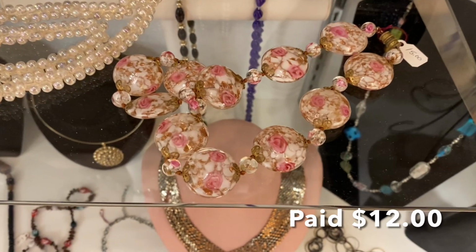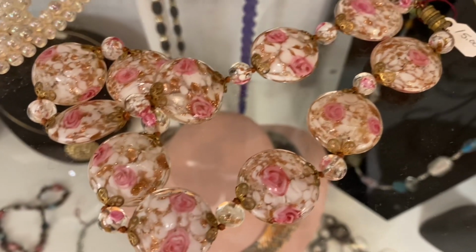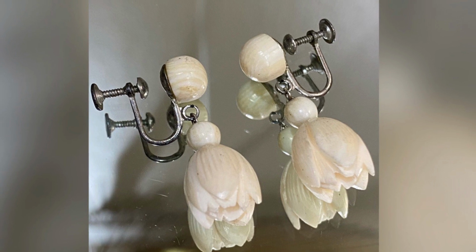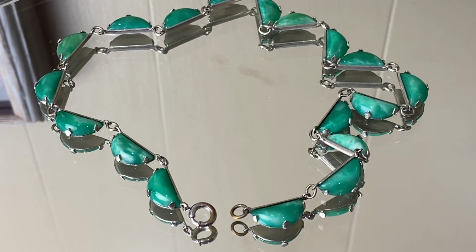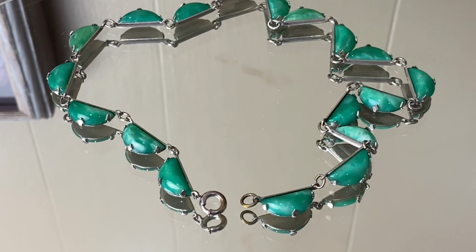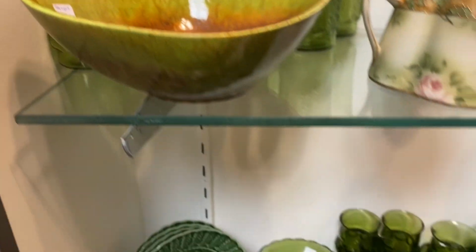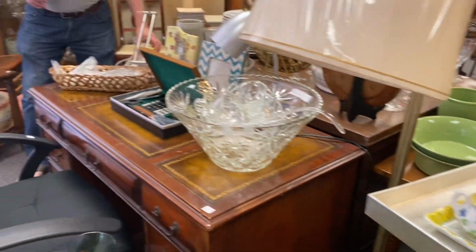I did pick up this beauty, no hesitation, a vintage Venetian art glass necklace. Stay for the haul and see what it's worth. I also picked up this vintage pair of 1950s Pikaki flower Hawaiian screwback earrings. I also picked up this circa 1920s Art Deco Czechoslovakian art glass necklace. Absolutely beautiful. I picked up several pieces of vintage jewelry. I hope you'll join me later in the video as I go over some tips on how to date some of these pieces.